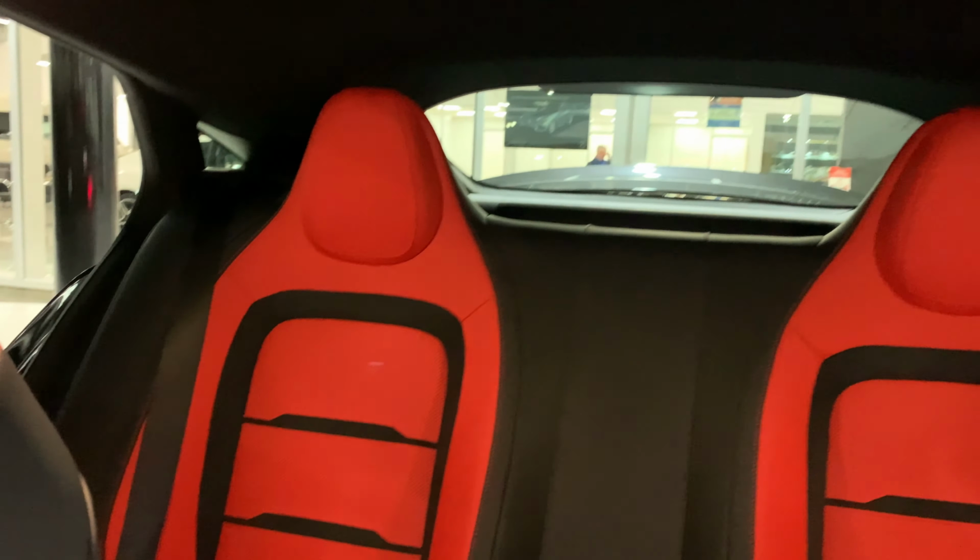So this is your dynamic select knob, which begins with the slippery mode. And as you switch, you can also see your dynamic select options change right here. So starting from the very top, you have slippery mode, individual mode, comfort, sport, and sport plus, which is what I love on this car.